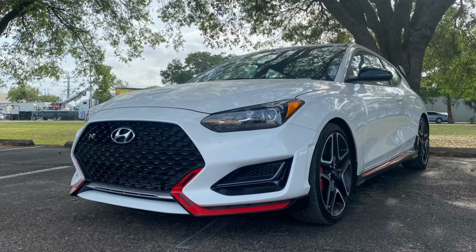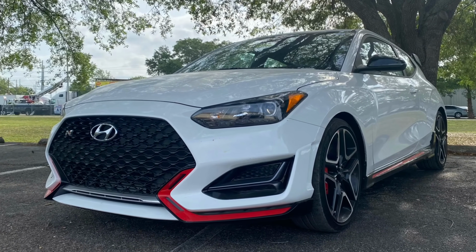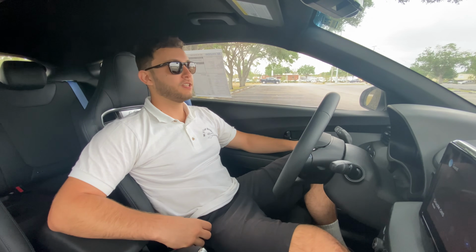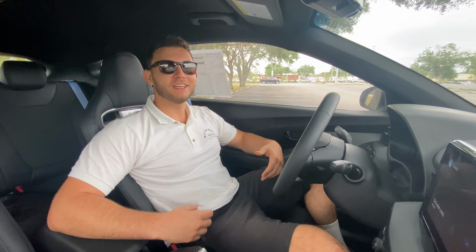And for those of you guys who don't know, the Veloster has been Hyundai's sporty subcompact hatchback since 2018. That's when the first generation was released. It took the world by storm because A, it had 3 doors, and it also outperformed most of its competition. And a lot of the consumers also thought that it had very sleek looks.